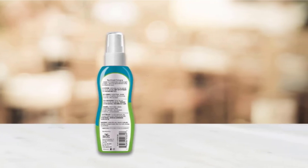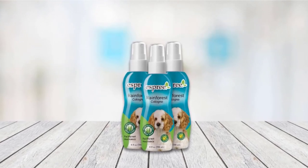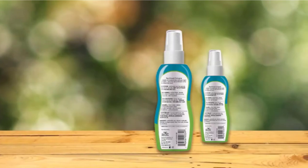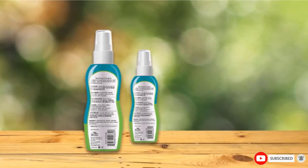This is a dog cologne and can also be used on your puppy and kitten. This is a nice fragrance which is not too strong and will last for days. Furthermore, this will be loved by your dogs and is highly recommended.